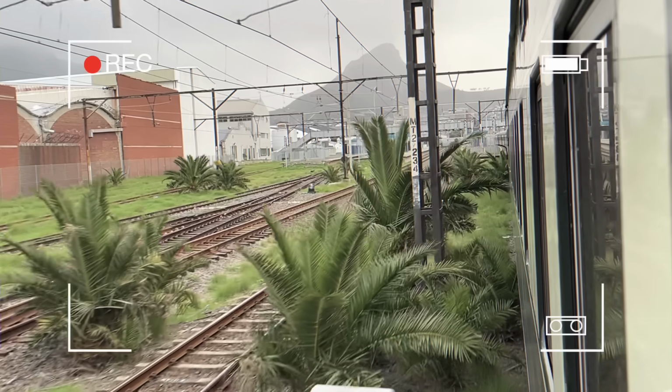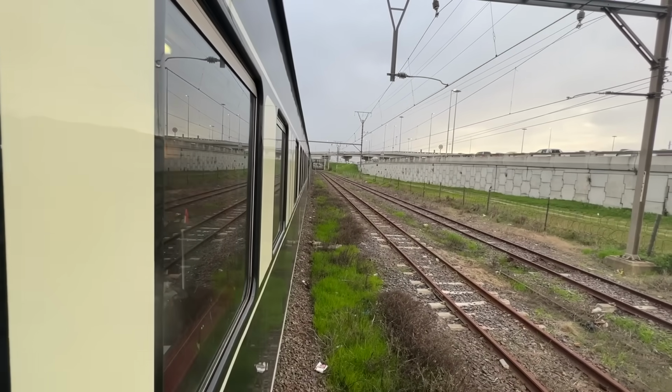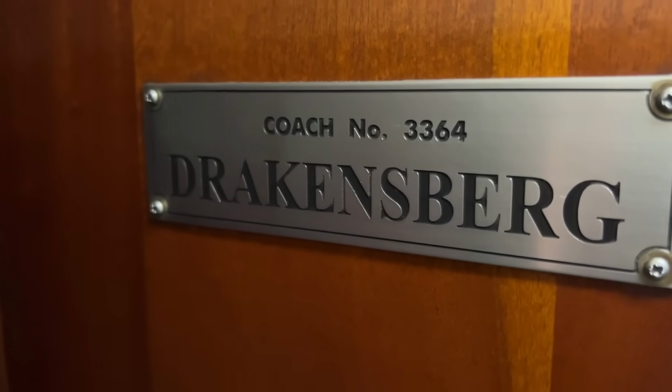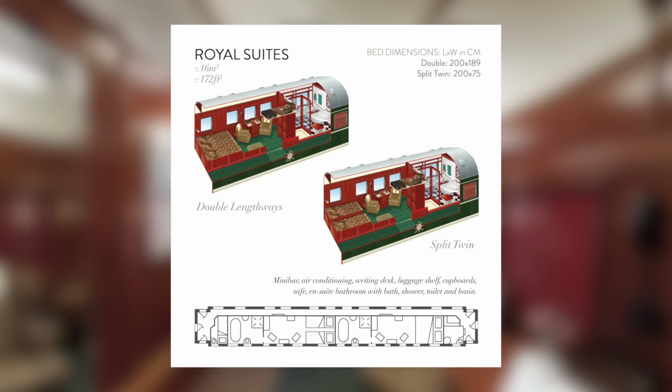A few minutes later. So we've been going for literally 10 minutes and we've stopped because apparently they're going to change the loco. Well, I make it the ideal time to show you around my royal suite, aptly named Drakensberg. FYI, that translates to Dragon Mountains. So the royal suite is huge, at just over 16 metres squared, and it can be set up in either this king bed setting or as a twin.